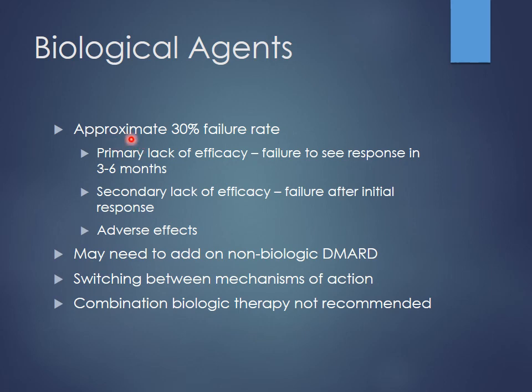But anyway, there's probably about a 30% failure rate for some of these patients. You may find some patients will have a primary lack of efficacy, where they receive the drug for 3 to 6 months and really don't see any benefit from it. But you could have a secondary lack of efficacy, and that could be related back to an immune reaction that your body is generating against the drug itself. Anytime you inject a foreign protein, you have that risk of sensitization.